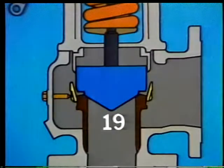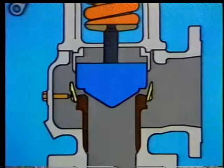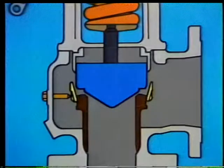System pressure increases. When it reaches popping pressure, the disc rises off its seat, but it hasn't popped yet because the pressure hasn't had time to act on the lips of the disc. This condition, where the disc has lifted only slightly, is called simmering. Usually, simmering lasts only a split second until system pressure acts on the lips of the disc, and the valve pops open.